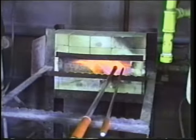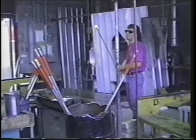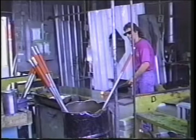All right. Watching Jason Curtis in the hot shop. Going to make a glass piece, a snail right now. He's going in to gather glass, rolling it out to get nice and even. Now he's putting color in the glass. He started with clear glass. Now he's putting a blue coral glass on top.